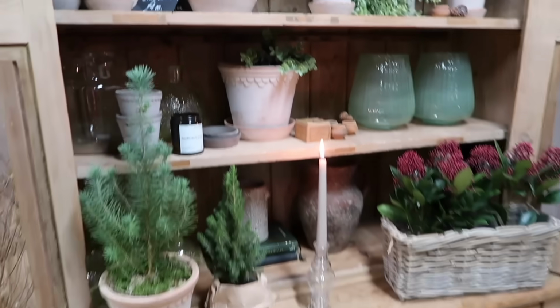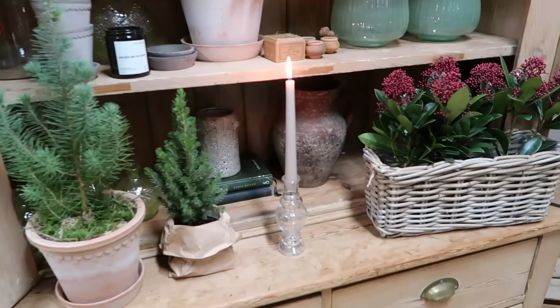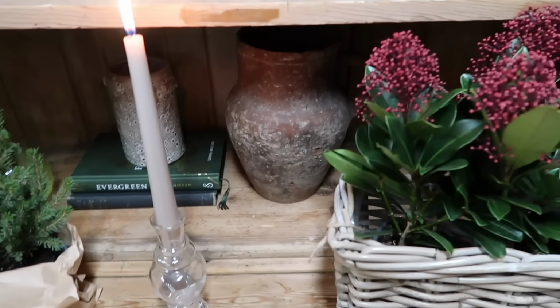It always looks so lovely here. Everything is always displayed so perfectly. And I always come here and I have vases that I'm good to steal.